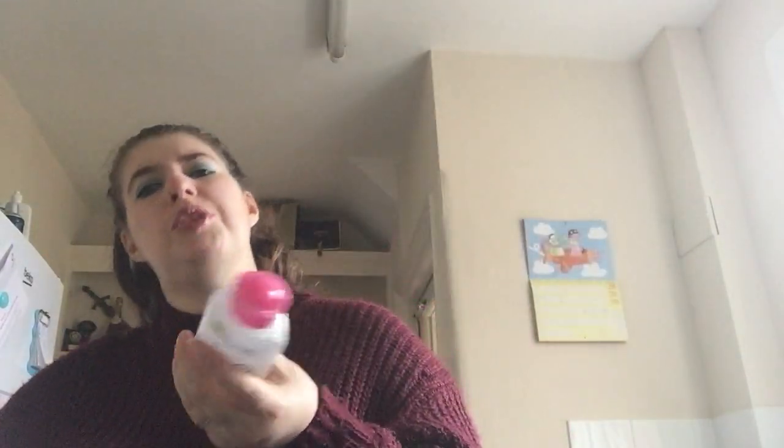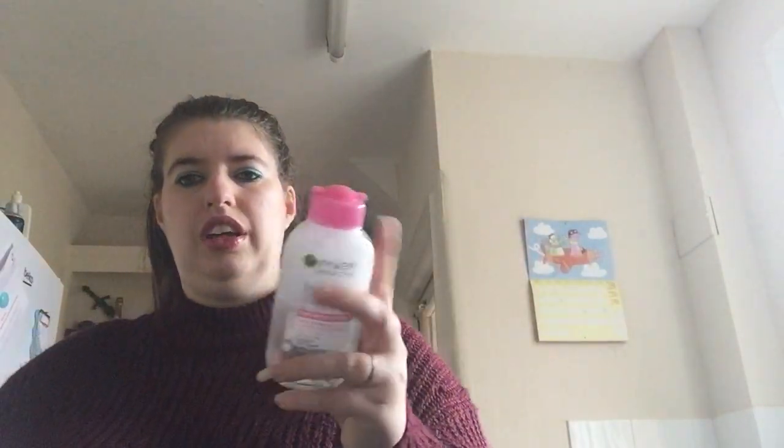So, yeah. I enjoy this and I'd recommend trying it for less than £1. Obviously, it's going to be more expensive if you buy it from like Tesco or Superdrug online. But in Home Bargains, get the little one. It's like 89p. And give it a try. You've got nothing to lose.